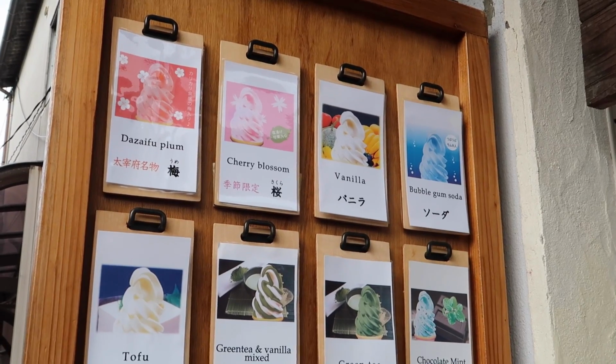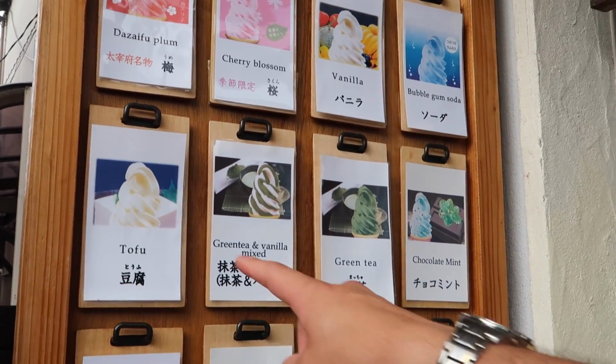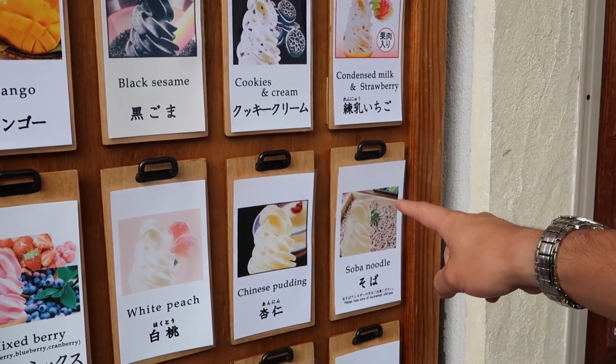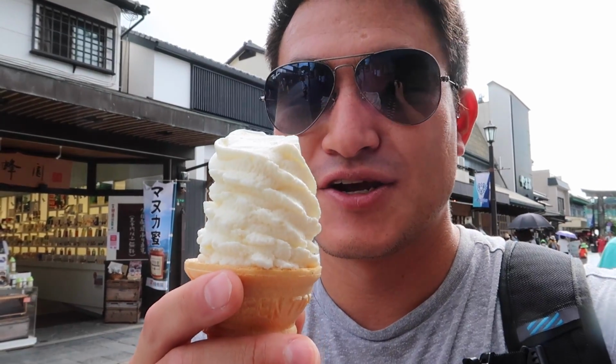Yay, ume people. Okay, we're at another soft cream place. And look at this. This place has tofu soft cream and also soba noodle soft cream. How cool is that? All right, our second soft cream of the day. I've got tofu soft cream. Yes, you heard that right. Tofu soft cream. Holy cow. It literally tastes like tofu. I need some soy sauce on here and then I'm good to go.